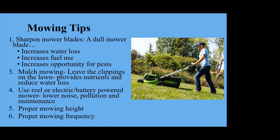Use reel or electric battery powered mowers: lower noise, lower pollution, and lower maintenance. At Clark Botanical Garden, we use a lot of battery operated mowers and blowers and weed whackers, and they're fantastic. And then proper mowing height and proper mowing frequency, we're going to go over in the next slide. Next.